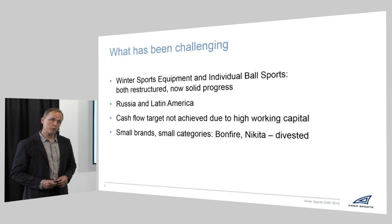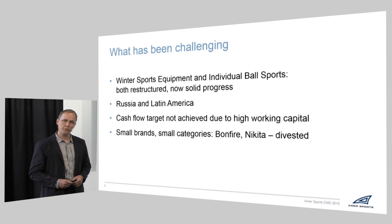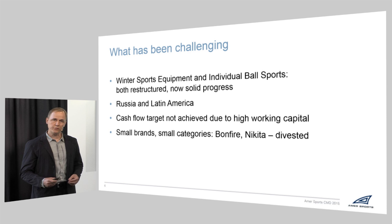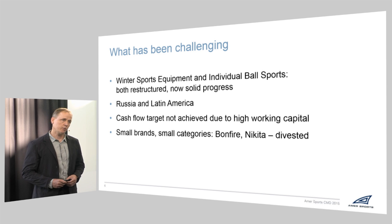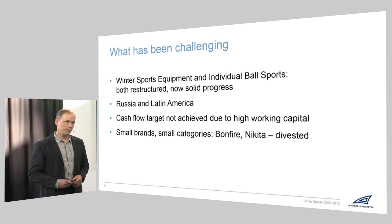Now, when things have worked well, not everything has worked well. We also have had our share of challenges. And clearly, winter sport equipment, the whole market has been stagnant or even down a bit, and the same on individual ball sports. Participation is flat, the market is not dynamic. So we saw the situation, we faced the situation, and in 2012, we restructured our winter sport equipment to comply and cope with the situation. And now, 2014, we restructured Wilson, and we can see that following those actions, the business is much more healthy. We've seen our profitability improving.